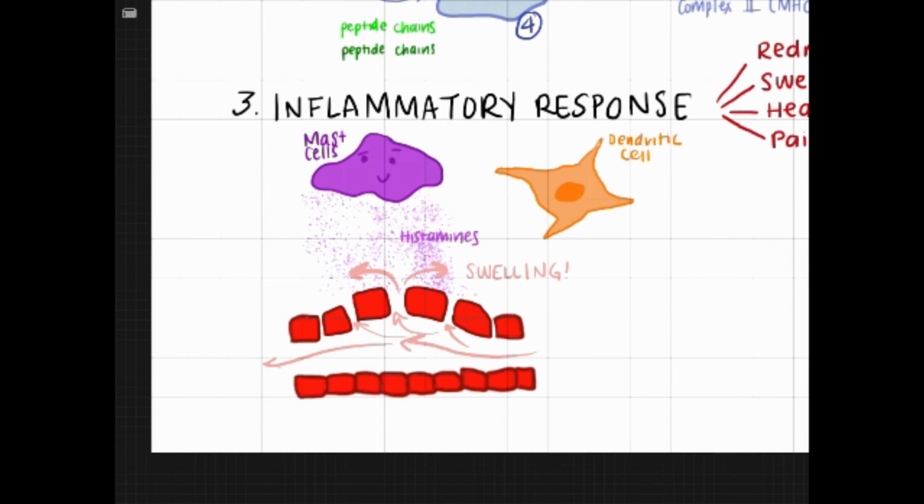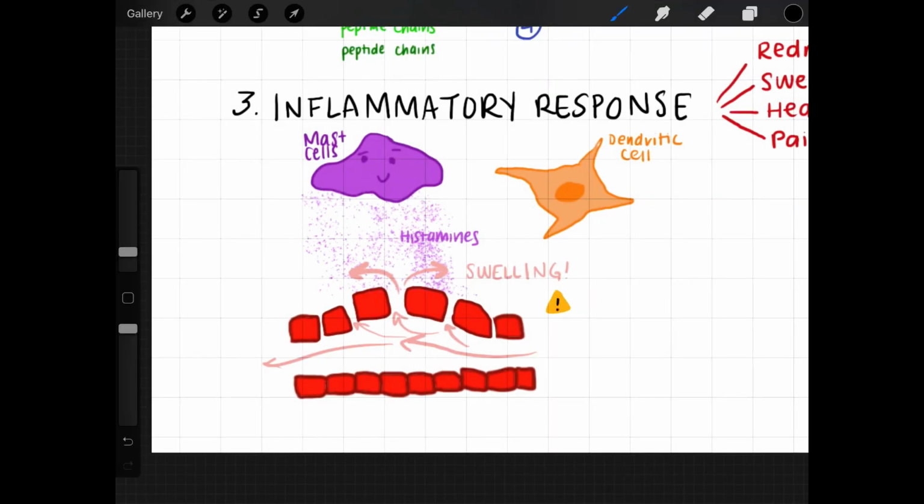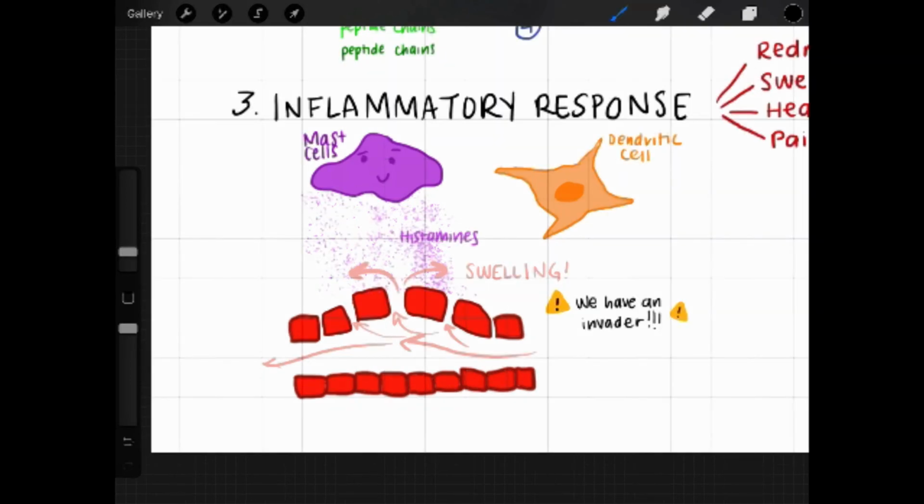Your body begins sending out signals called chemokines, which is part of the rallying cry, telling other cells in your body, we have an invader. So they use these signals to then get more key players to come to the site of action.